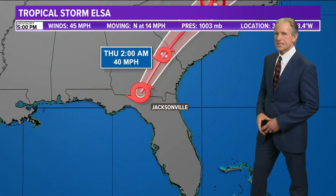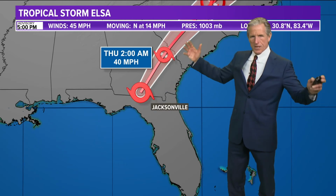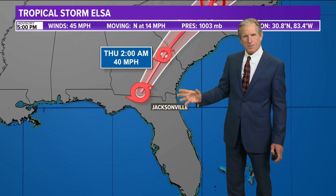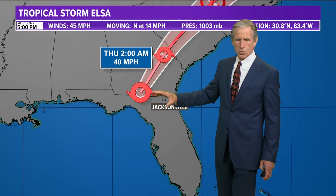All right, so that's the satellite picture. We'll come back to radar in just a moment. I wanted to take all the noise out just to take a breath. And there it is, Tropical Storm Elsa. But I also want to point out, I talk about this a lot, and I'm not sure if it makes the point. And it's more significant when a storm is heading toward us.